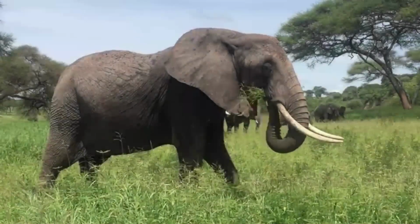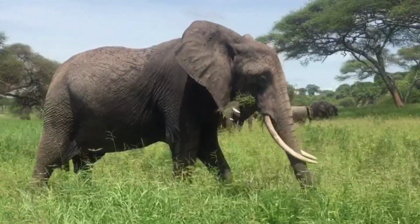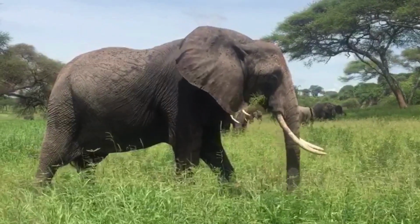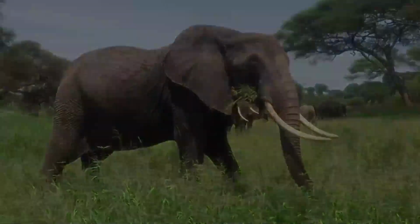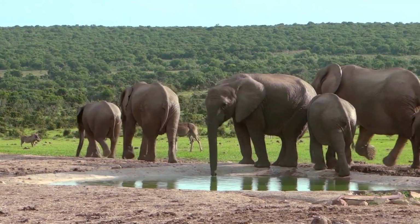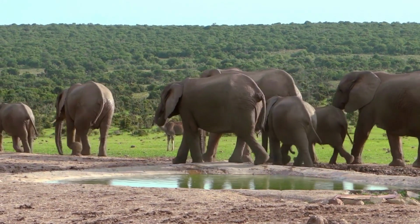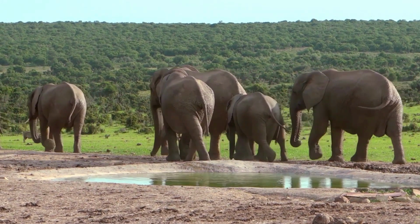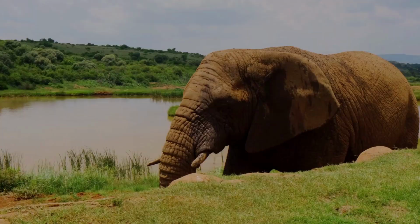Habitat. Savanna elephants. These elephants are found in a wide range of habitats, including grasslands, woodlands, and savannas across sub-Saharan Africa. They tend to prefer areas with a mix of open grasslands and forests. Forest elephants. These elephants inhabit the dense, tropical rainforests of Central and West Africa.